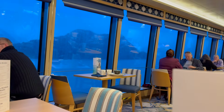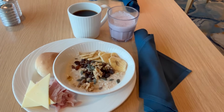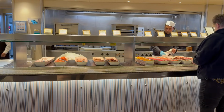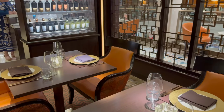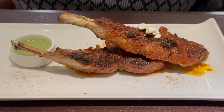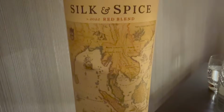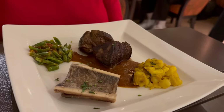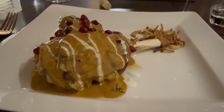Aside from the main dining room, there is the buffet restaurant, which is open not just for dinner, but for much of the day, and also a handful of specialty restaurants. Although there are fewer on Aurora than the newer ships simply due to space, I was delighted to find Sindhu, my absolute favourite P&O Cruises restaurant. I actually went to this British Indian restaurant twice during the 12-night voyage and left extremely well fed both times. This lamb was just incredible.